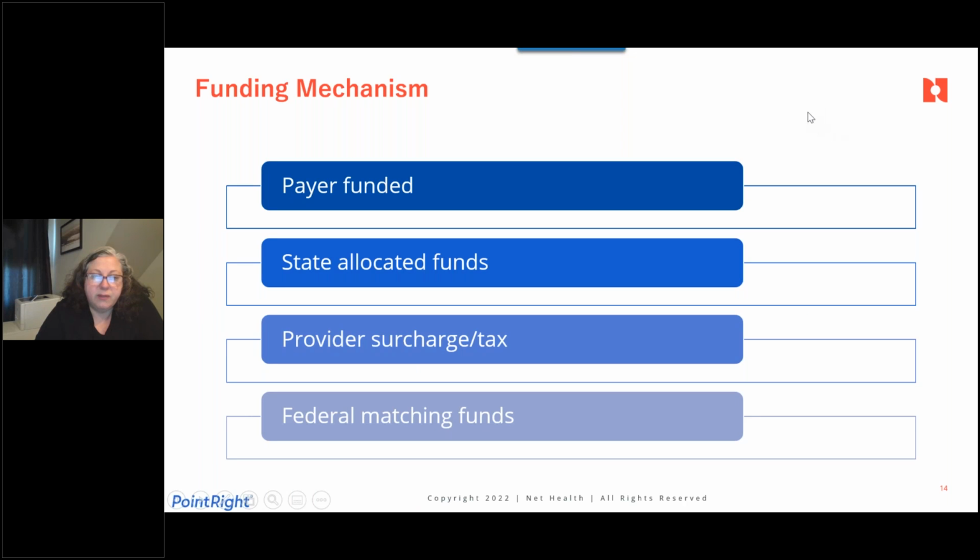Funding mechanisms can be varied. Payers certainly could fund, where allowed, their own value-based care programs. Sometimes states allocate funds specifically through their budget process. In one of the VBP programs in New Mexico, there is a provider surcharge or a tax that partially funds the program. And in the case of state Medicaid funds, often there are federal matching funds involved. So depending on the funding mechanisms, also the requirements of reporting and approvals are going to vary.